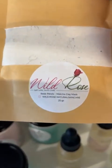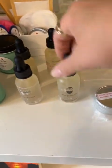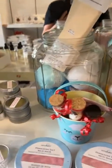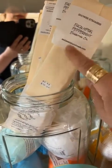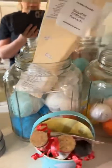So you've got your clay masks. And then we have beard oil and hair serum. So those are fun. We've got Ambleside soap. She does these really cool shower steamers. There's 6 in here. And then she also does bath bombs. So those are fun. These are 6. And then these are 15 for the shower steamers.